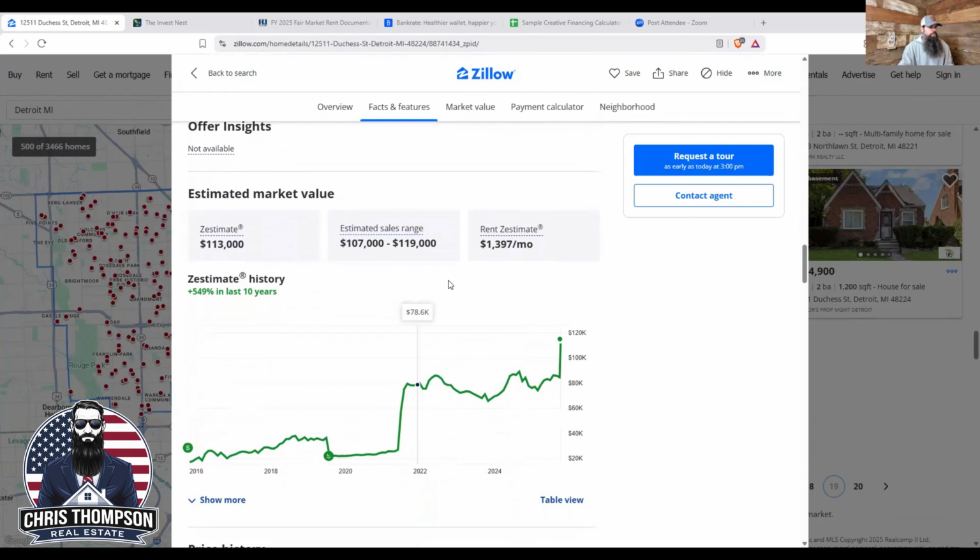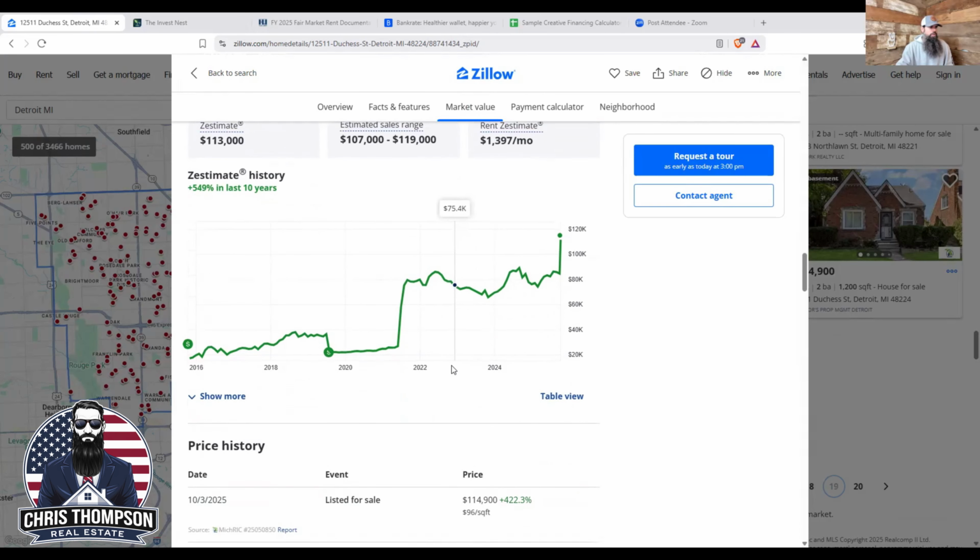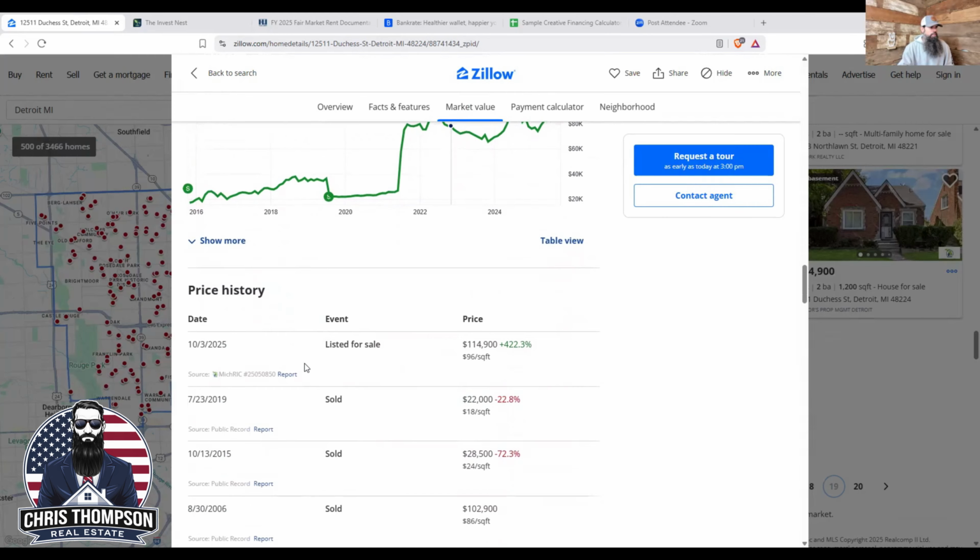All right, so rental price wise is about 1400, pretty solid number. Whoa, look at this jump here. This is saying the Zillow estimate was about 86 until 2 days ago, a week ago. Hmm. Or maybe before they put it on, not telling me the day. Maybe that was the estimated, but I don't know. We'll figure it out.